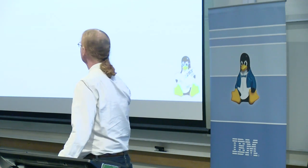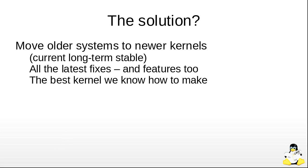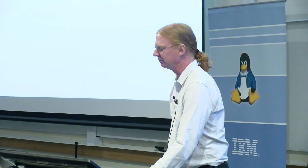But the solution that a lot of people are pushing towards is to try to encourage people to upgrade to more current kernels, like the current long-term stable release. Because that is the kernel that has all the latest fixes that we may be able to identify, and a lot of useful features as well, including things like security features that you might actually want to have that would not ordinarily be backported further than that. They are honestly the best kernels that we know how to make at this time.